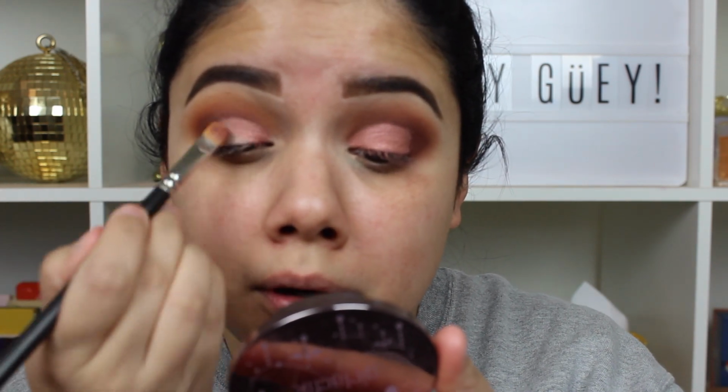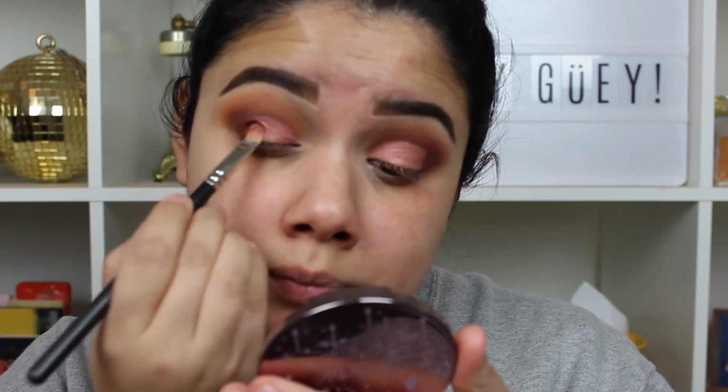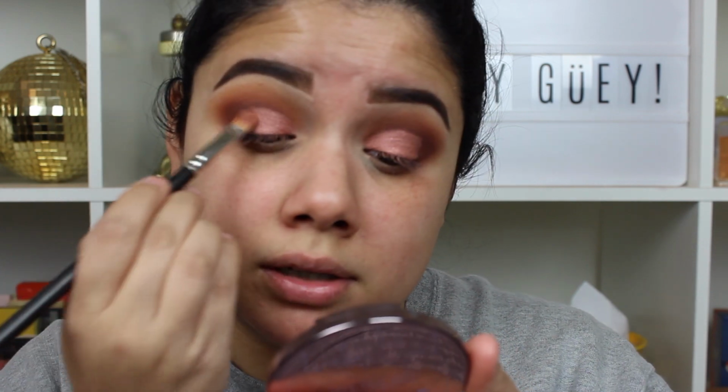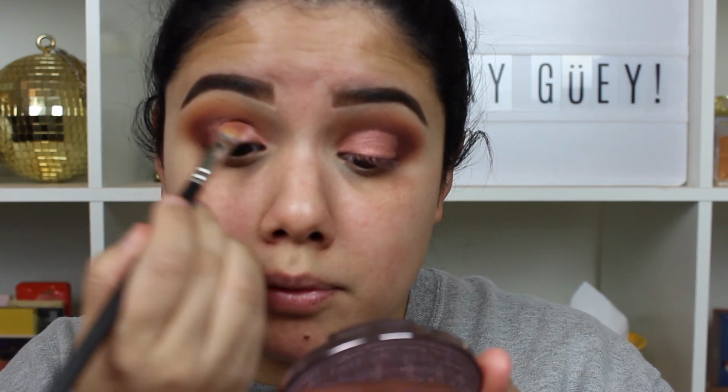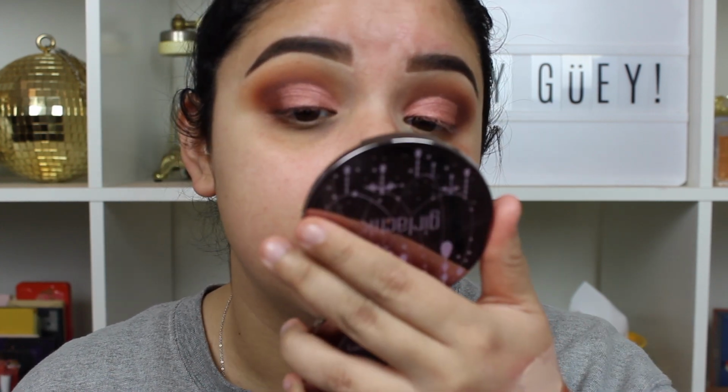Ooh. Oh, Wet n Wild. Oh, shit. Oh. Damn. That's what $5 gets you. Wow. Wow. Very similar color. Very similar, yeah, finish. Oh my god. Make sure I get my sides right.